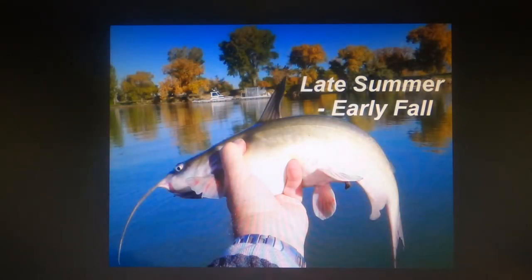Late summer or early fall, water temperatures begin falling below the 70 degree mark again, and the cats instinctively put on a feed bag before the leaner times they anticipate during the colder months ahead. Fish are active then, and they're pretty easy to catch, and they still fight very well while the water temperatures are up.